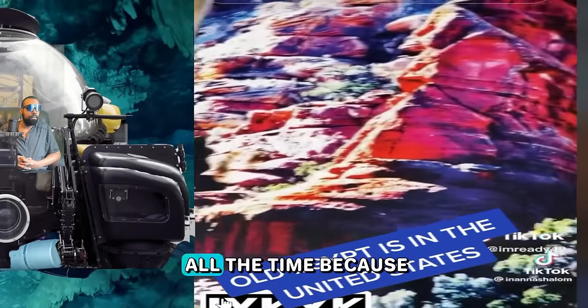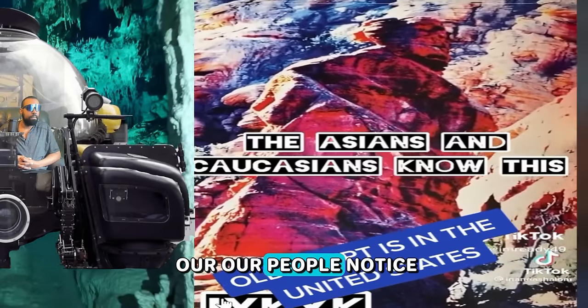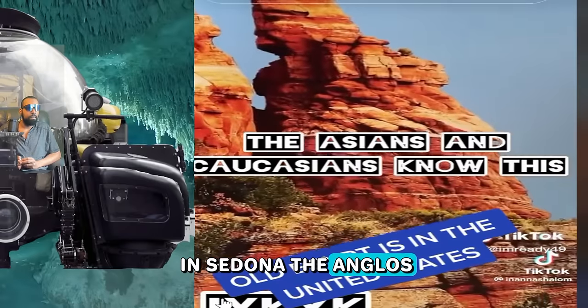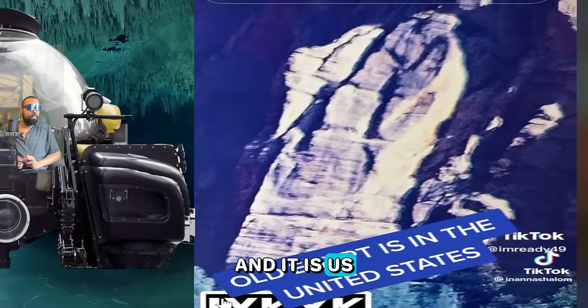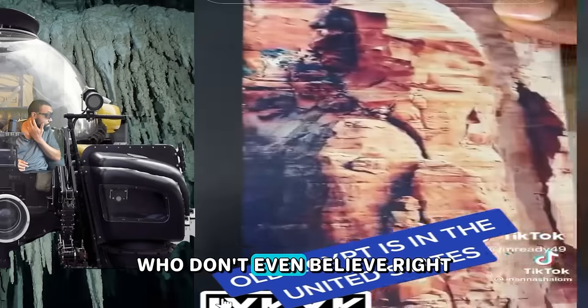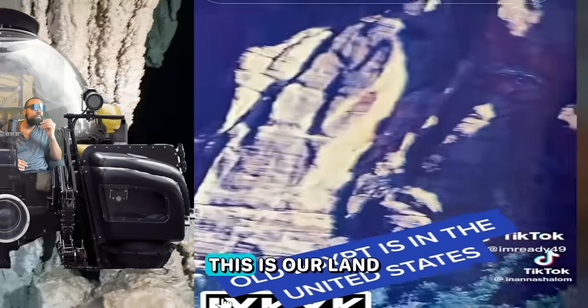People go to Sedona all the time because they know this. People don't know this before our people know this. The Asians, they stay in Sedona. The Anglos, the Caucasians, they stay in Sedona because they know what's there. Do you understand? And it is us who are original from this place who don't even believe, right? Look at that. That we are from this land. This is our land.